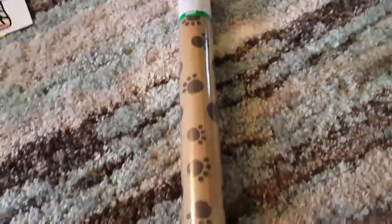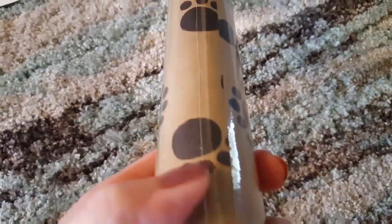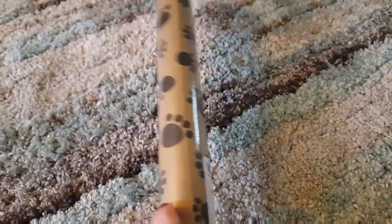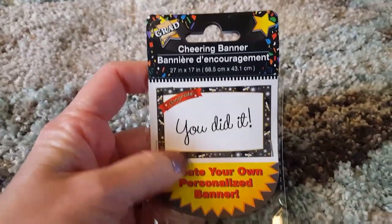Okay, it's carpet time. I found this gift wrap, which I thought was so cute. It's like the brown paper bag material, and it's got paw prints on it. Isn't that cute? I'm using this for some birthday gifts for Adeline, and then for some graduation gifts for Sam. I found this. I haven't seen this before. It's a cheering banner, and you can write stuff on it as well. So I thought that would be cool to hang up.